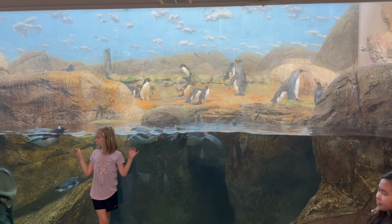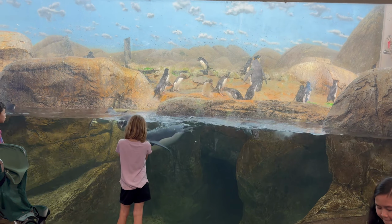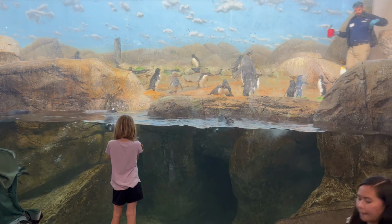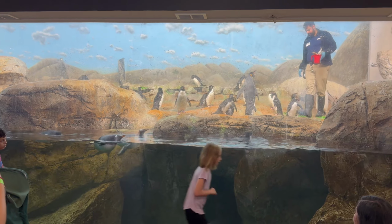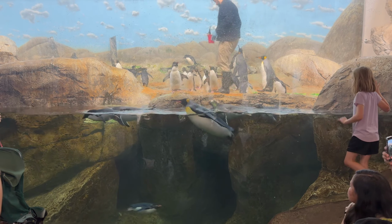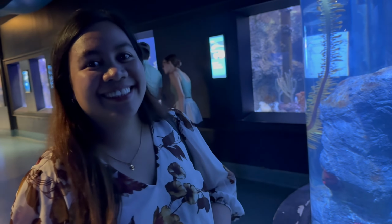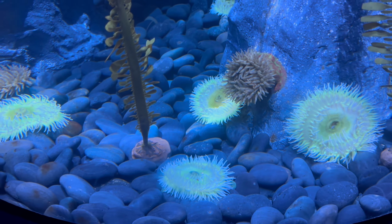Starting with the biggest guys on campus, we have our king penguins. And the king penguins are actually going to be the second largest penguins in the world. They are second only to the true Antarctic native, which would be the emperor penguins. Look at these beauties. Oh my.